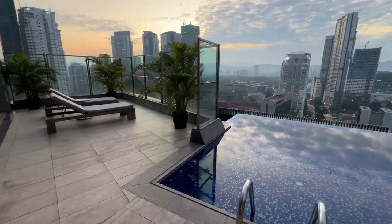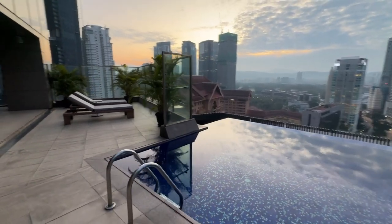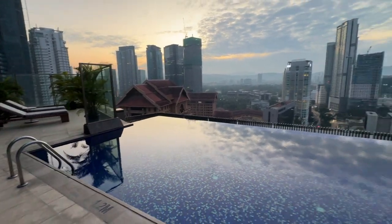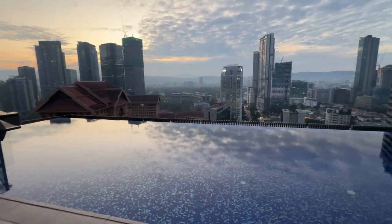This is what I always say. Infinity pool has to be a pool with infinity view without anything blocking. Although the swimming pool is not big, swimming here can be really nice with a view without any glass blocking.